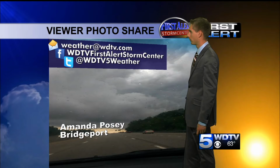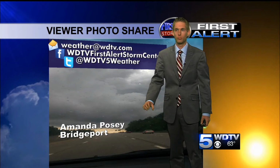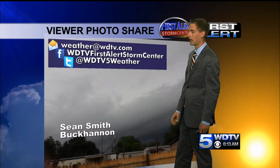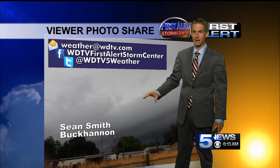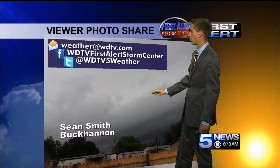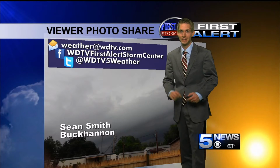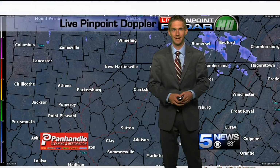Now here's some viewer pictures. This is from Amanda Posey from Bridgeport. A nice picture of yesterday's thunderstorm rolling through Bridgeport. And this one came from Sean Smith in Buchanan. Another picture of yesterday's thunderstorm. So thank you for your viewer pictures, and you can always send them to weather@WDTV.com, and we'll show them for you at this time every day.